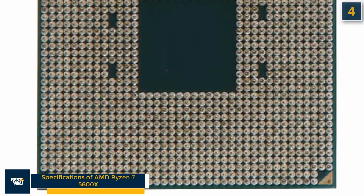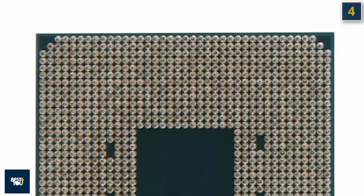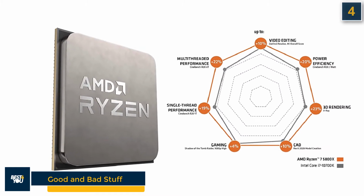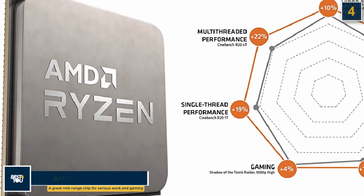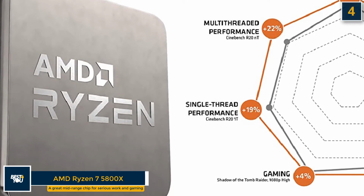It has 8 cores, 16 threads, 3.8 GHz base clock, 4.7 GHz boost clock, 32 MB L3 cache, and it also has an overclocking feature. The good stuff about AMD Ryzen 7 is that it has the same great Zen 3 architecture, awesome gaming performance and PCIe 4.0 support. The only bad stuff is that it can fall behind Intel in gaming at this price.